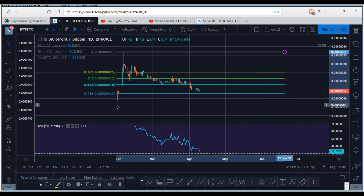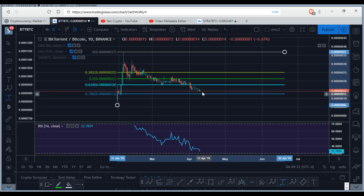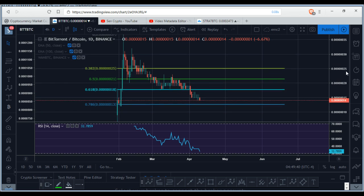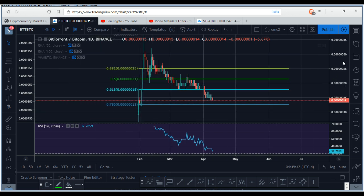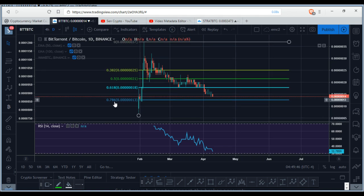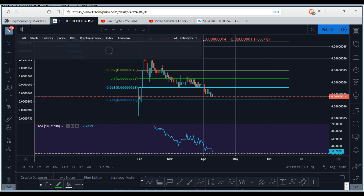So I mean, it is pretty big, right? If you take a look at it in terms of percentage, it's like 6%, 8%. It's a big deal. So it's an 8% drop to the next area of support for BTT. Let's see if BTC is going to get some. I don't have any BTT, you just mentioned it, so that's why I'm talking about it.